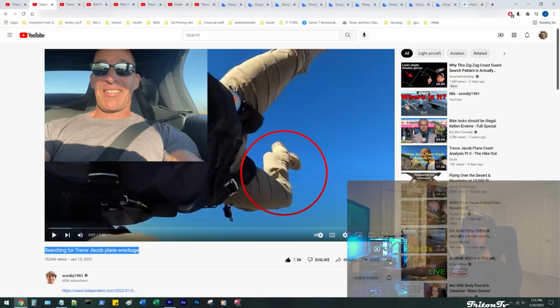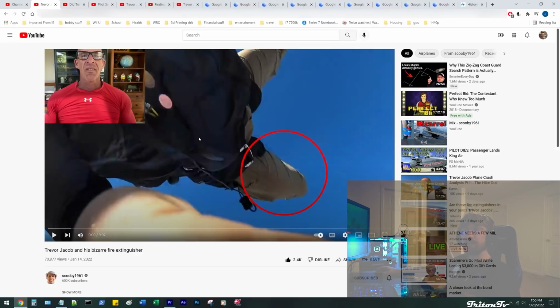Very good video, talks about flying over the thing. Scooby has some amazing 4K footage, and I bet if he goes through that, he will find more things. I actually saw a bird in the footage, and I'm going to show you. So we're going to go ahead and close that out. Here's the other one where he talks about the fire extinguisher. That is the one that's recommending my video the most. Great video, check it out.